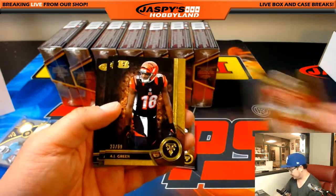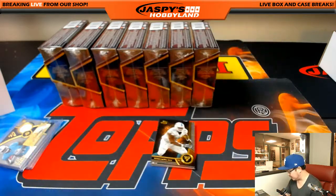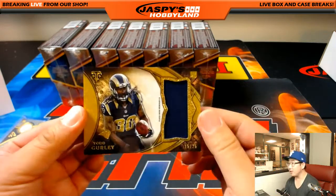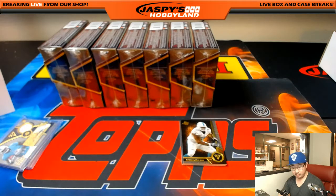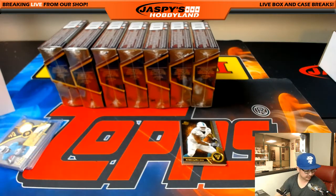Out of 232, Steve Young. 23 out of 99, AJ Green, Len Dawson, and Steve Young, just a regular base card. The relic is Todd Gurley. 15 out of 25, nice navy blue for the Gurr. Going to James P. and the Rams, Los Angeles Rams.